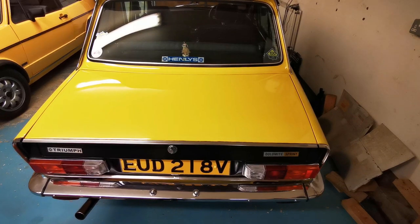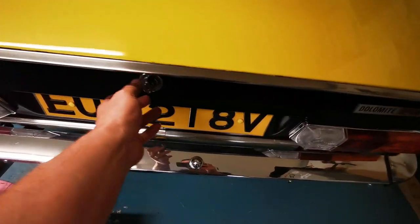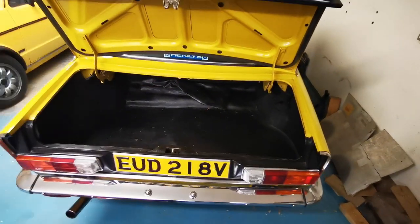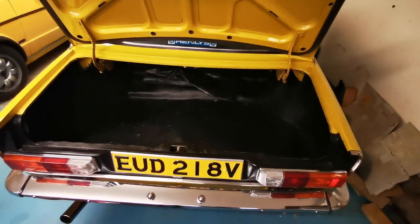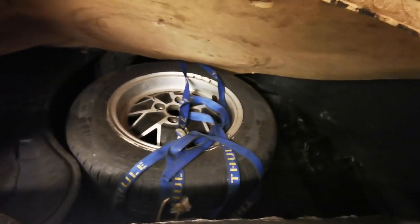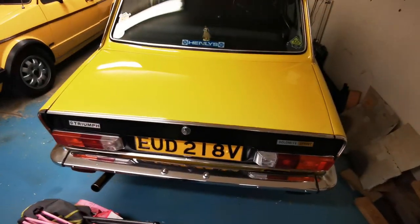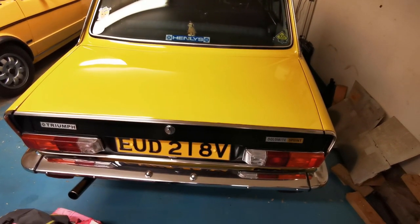I did forget to add a video of the boot earlier, so just quickly, you twist your latch at the back, and as you can see, it's not a bad size. I wouldn't say it's very deep, but it does go back a fair way. The spare wheel is also inside the boot, under this panel here. And this side you have your fuel tank. So for the size of the car, it's not a bad boot.